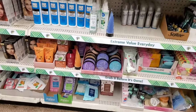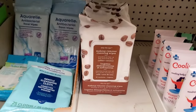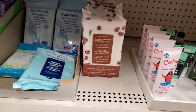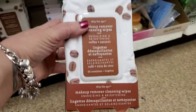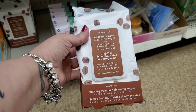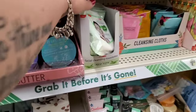Here in Pomona, I am seeing more of the Skip the Spa makeup remover cleansing wipes. And honestly, every time I come here, they have almost none left. And every time I come back, they have more. They must have a pallet of these in the back, guys. These are such a good product. I absolutely love them. And you get a good amount in here. You get 60 of them. They're a brand name product. Just so good. They have the door. Everything about them is great.